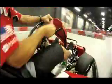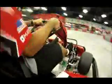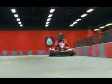Here at Podium Raceway, our karts are electric, which gives it instant power, 0 to 45 in like 3 seconds flat. It's a quarter-mile track, and each race consists of 14 laps. It's not a position race, it's a time race. So what you try to do is get your fastest lap time. It's just like driving on a street. You don't want to bump into the barriers or into other karts. Our priority here is safety.